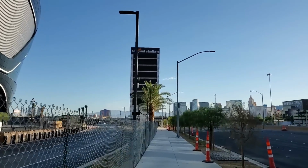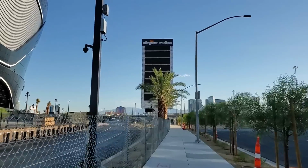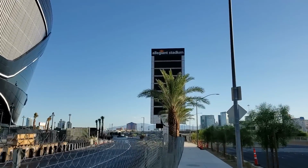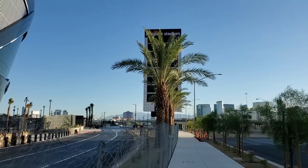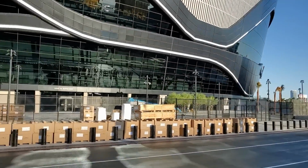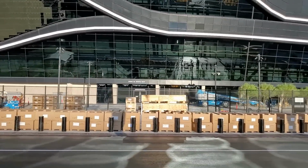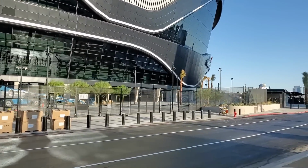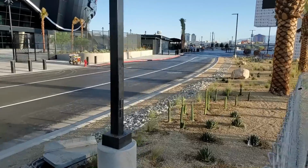Big Yesco sign. So they got the Raiders shield. It's going to go in on both sides towards the bottom. So at least on this south side of the sign, you can see it's right behind the palm tree at the bottom of the video. They have not put the shielding yet. You're in the desert when you see some of the landscaping is cactus.